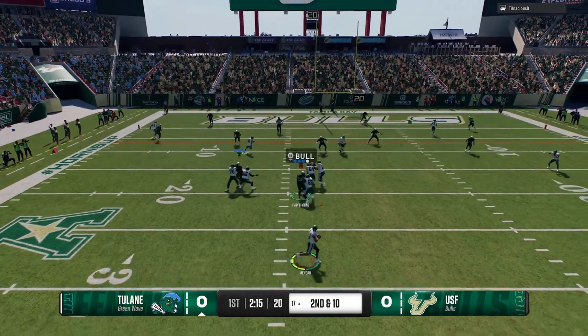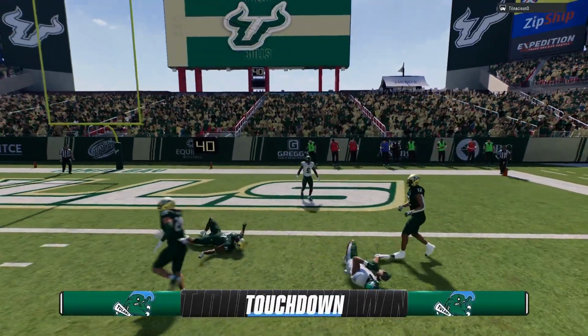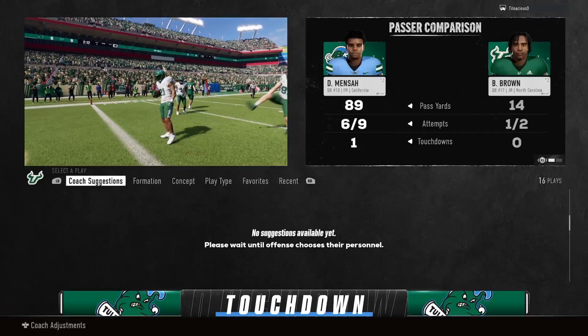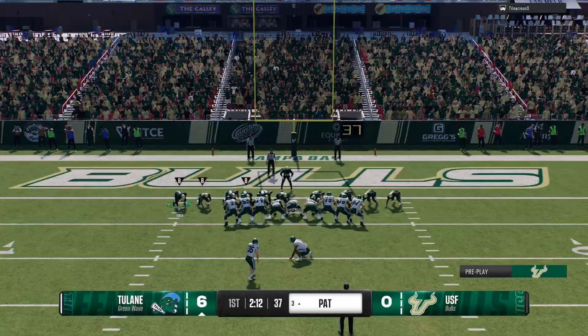Looking to throw it again. Fires into the end zone. Touchdown, Green Wave. And they made it to the house when they found that 6 points waiting on them. Number 21. And what a nice start for this offense.